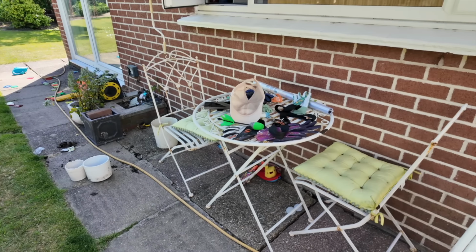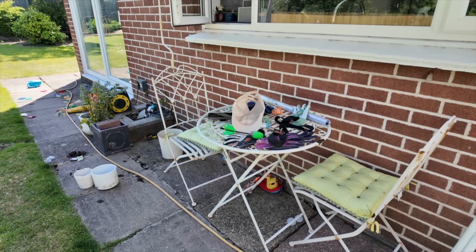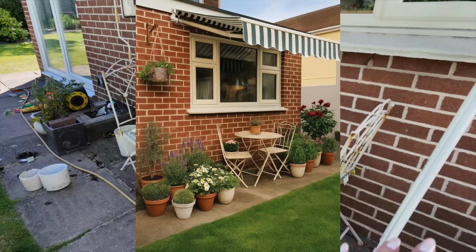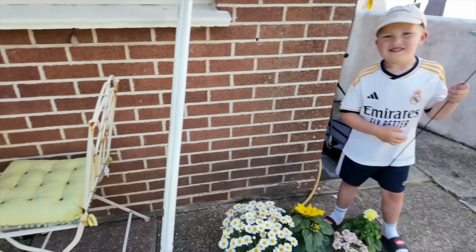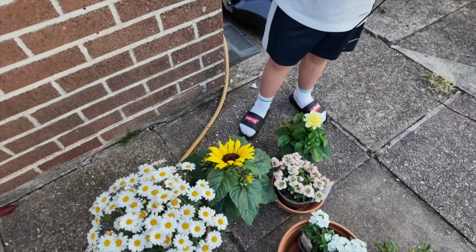I looked on ChatGPT and they gave me such a gorgeous image of how this could look. I'll put it on the screen now. And how lovely would that look if we had loads of pots over here, loads over here. I think it would look really nice. So that is the idea, isn't it gorgeous? And also, this is my favourite. Yes, your sunflower. So nice, isn't it?